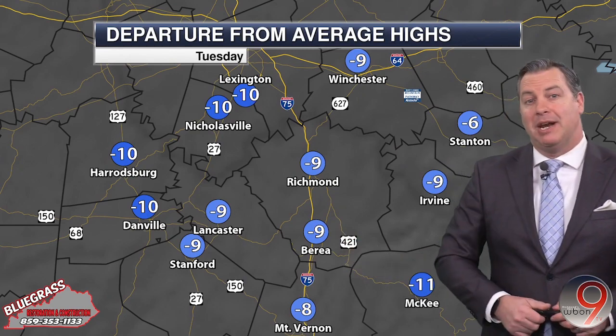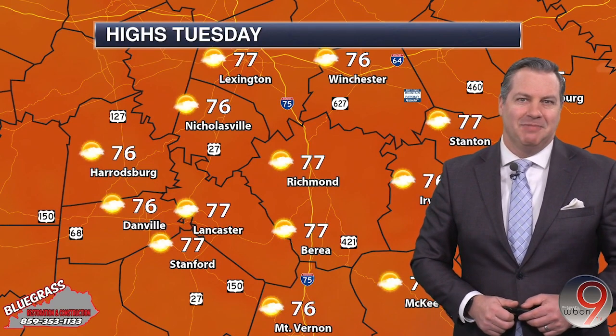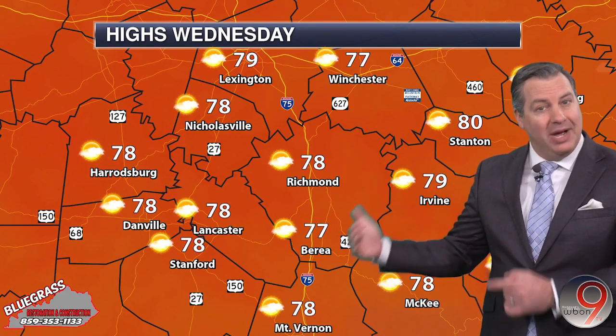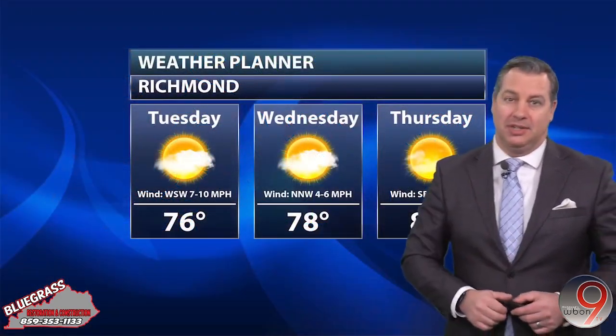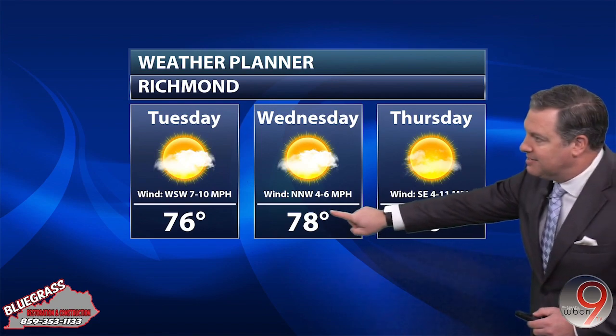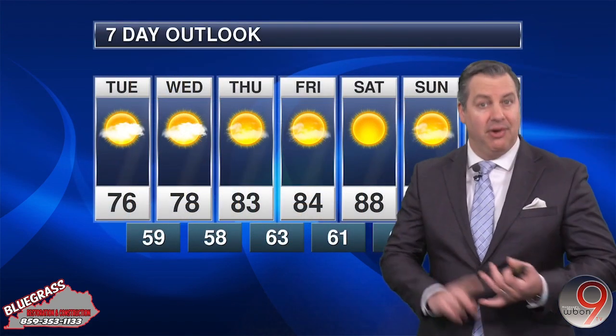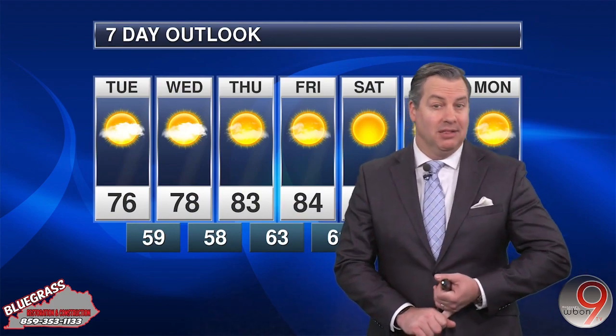Notice temperatures will be running about 10 degrees below the average, almost with that fall-like feel to the air, as we see high temperatures tapping out in the mid to upper 70s for the day Tuesday and then Wednesday as well. So then we'll start to warm up. So we see these 70s kind of continuing Wednesday, winds out of the northwest, beginning to relax Wednesday and then out of the southeast on Thursday. And that warms us up into the lower 80s.